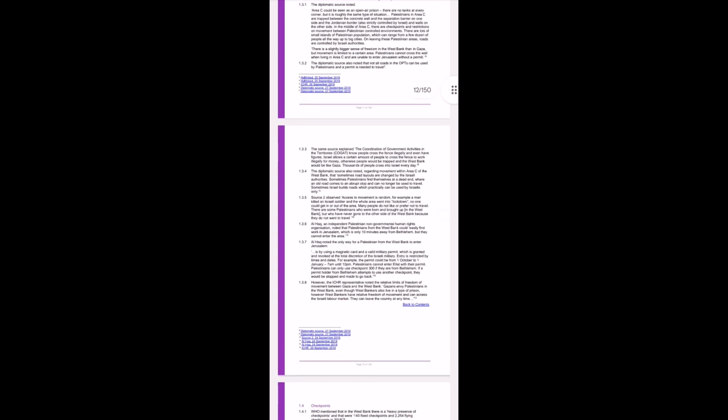Let's continue. So paragraph 1.3.4, the diplomatic source also noted movement in Area C of the West Bank, that sometimes road layouts are changed by the Israeli authorities. Sometimes Palestinians find themselves at a dead end where an old road comes to an abrupt stop and can no longer be used to travel. Sometimes Israel builds roads which practically can be used by Israelis only.